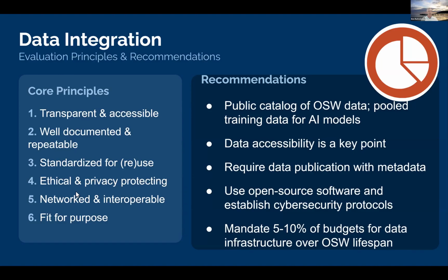They need to be ethical and needs to protect privacy when that's appropriate. They need to be networked. They need to be interoperable, and then these data need to be fit for purpose, right? They need to be collected in a way that can actually address the questions that need to be addressed.